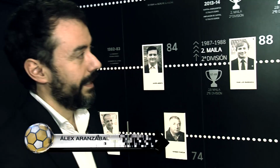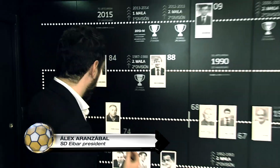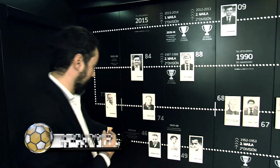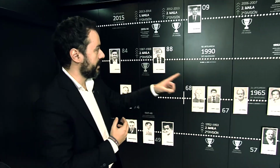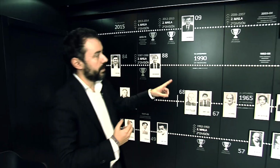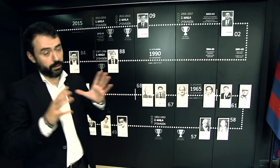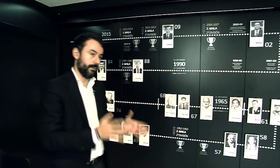And in this mural we wanted to remember the history of the club since its inauguration in 1950, the 18 presidents, the journey in these 76 years, which have fundamentally been regional categories, 3rd division, and then a period during the 80s and 90s and noughties in the Segunda A.